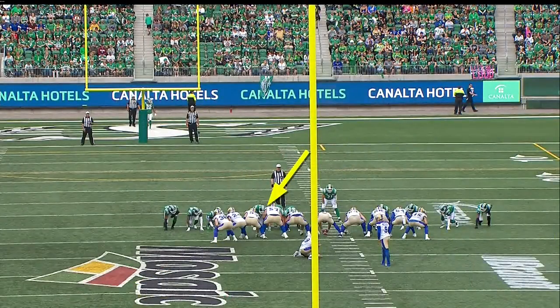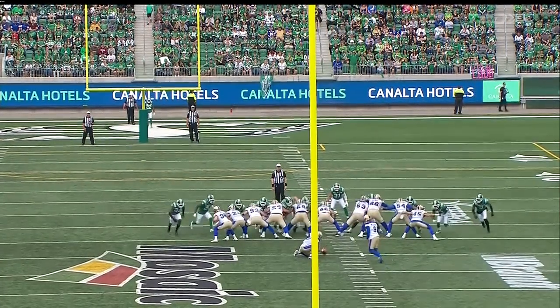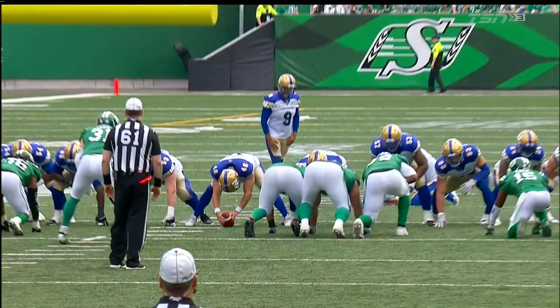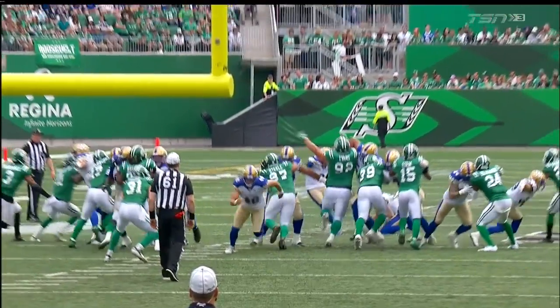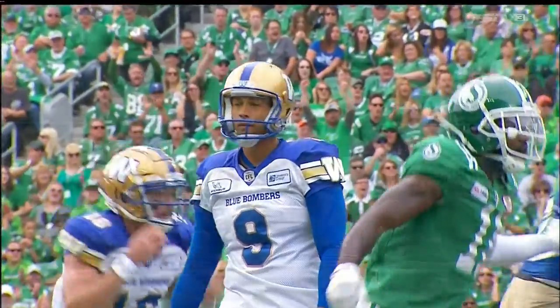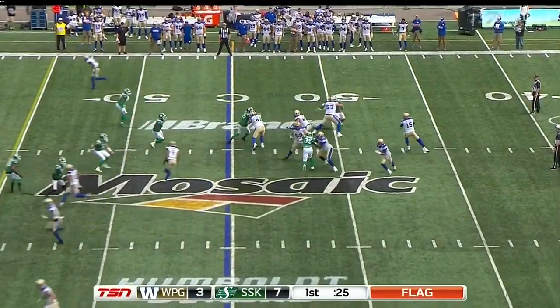By Zach Evans. Left side of the formation. You're right, Chris. That was a low kick. The one that was made by Medlock. He comes with a low trajectory again, and Zach Evans just gets a monster push right up the middle. Watch 92. Right between that gap. Guard to tackle. That's what they have to deal with.